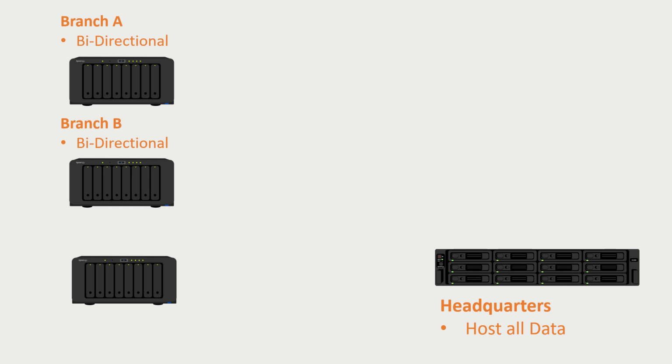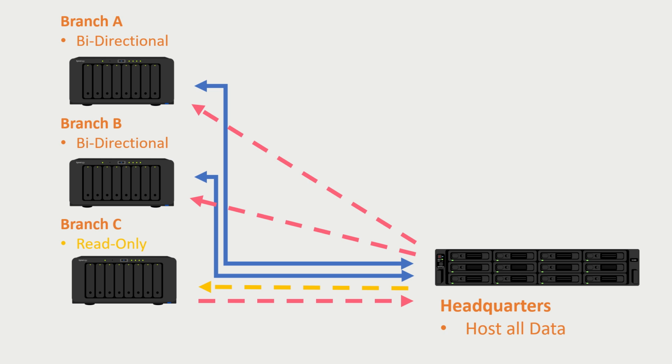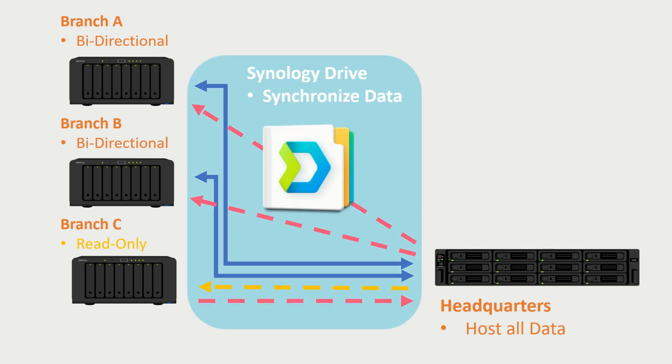Let's take a look at an implementation. So you will probably have a more powerful unit in HQ, maybe a Xeon-based rack, and in each subsidiary a smaller unit because you might not need everything synchronized. You can maybe, for the branches that need it, have bidirectional sync. Any changes they make will go back to HQ, and then one way they just need to pull the changes made by other teams. You'll set it to one way, and any changes they make won't be replicated to the other subsidiaries. So that's the idea. It's all achieved through Synology Drive to synchronize data in real time.